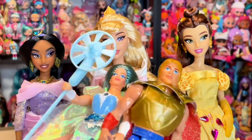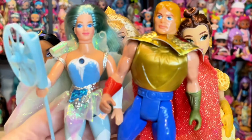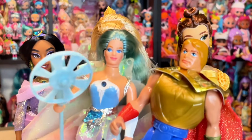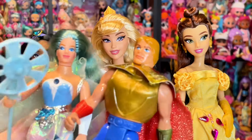I mean, technically all figures are dolls, but don't let the action figures people hear you say that, because doll just means toy in human form. So they don't need to have hair. But yeah, so there's my Beau, I'll say figure, and my Frosta doll.